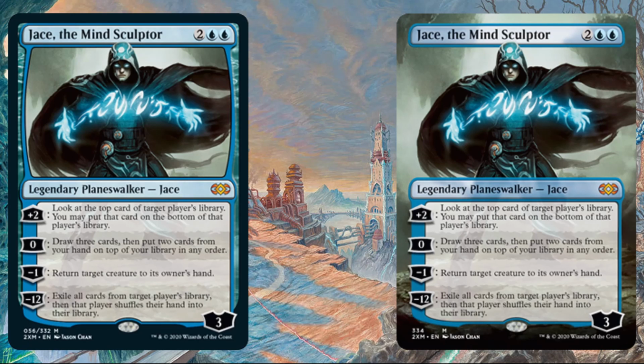Eternal Masters and Masters 25 will usually run you between $140 and $150. The War of the Spark Masterpiece around $200. The Worldwake foil around $450. So this is a great pickup, especially if you want an opportunity to get this card in foil. Modern Control builds will run this, and this does see some Legacy and Commander play too.